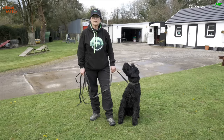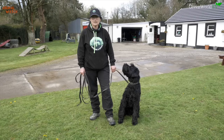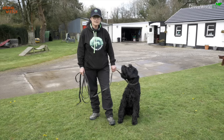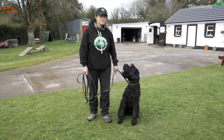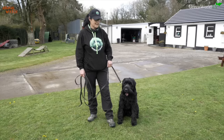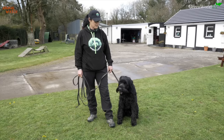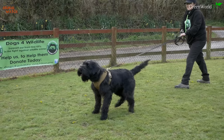So giant schnauzers are also used for family protection dogs. They're also used by a lot of police forces for guarding duties. And at the moment we are just doing and assessing Sasha to see whether she has the capabilities to fulfill that role. Today we're just going to try some sleeve work with her.